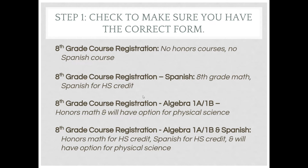When you get your electronic registration, the thing that you have to take a look at is what it is described as, the name of it. So when you see it, if it says 8th grade course registration, if that's all the description is, that means this is someone who is in no honors course and no Spanish course. The next line down is 8th grade course registration Spanish. Those are the students who are in regular math, but did take intro to Spanish and have the opportunity to take Spanish as Spanish 1 in 8th grade.